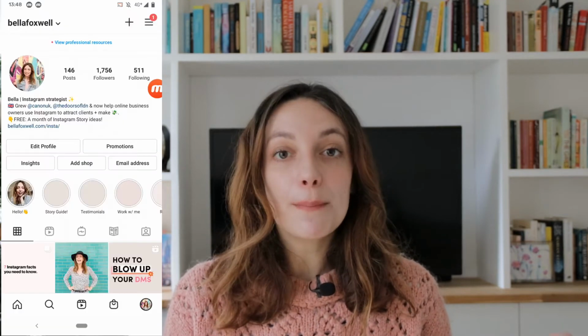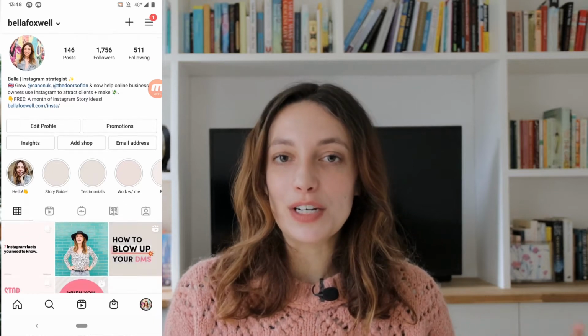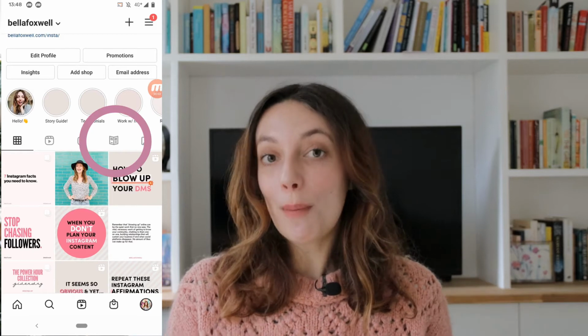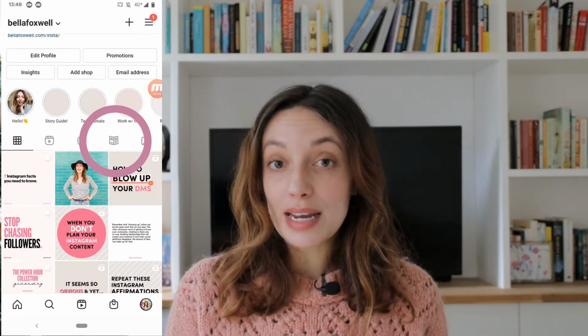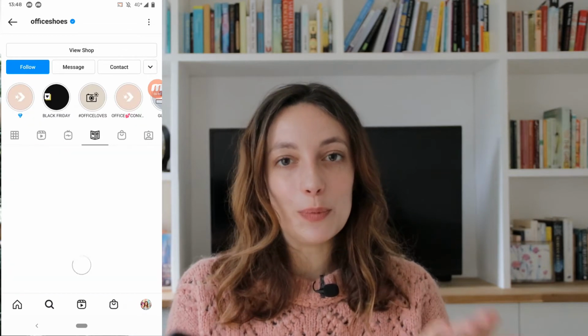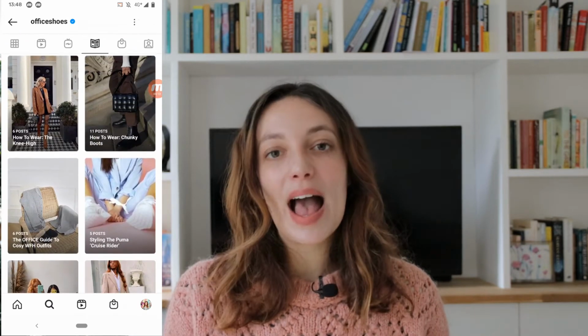If you want to know where Instagram Guides live, then if you have a look at your main profile, you'll see that there is the main grid, there is different buttons there, depending on whether people have uploaded Reels or they've uploaded IGTVs, you'll see a different selection. So on my profile, I have the grid, I have Reels, I have IGTV, and then I have a little icon that looks like an open book, a guide. That is where guides live.